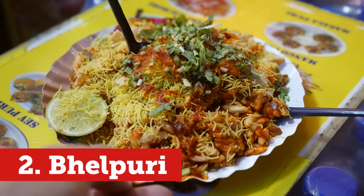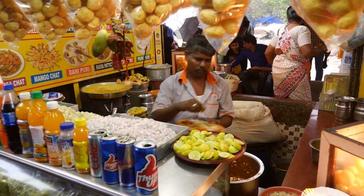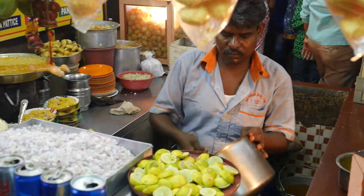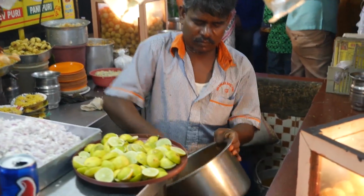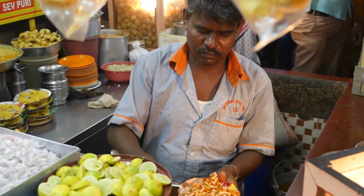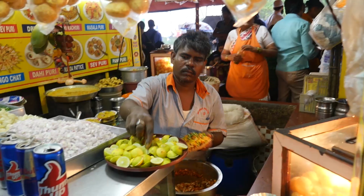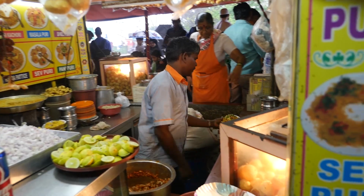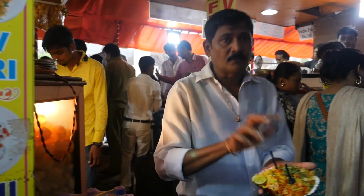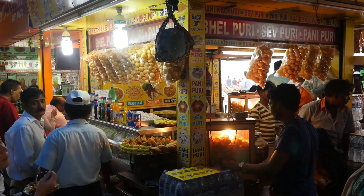Bhelpuri is the perfect Mumbai beach snack. It's crunchy, sour, sweet, salty, and spicy, and it just makes you want to keep eating, snacking, and hanging out. There are many versions of Bhelpuri, but it often contains puffed rice, sev, which are fried little crispies made from chickpea flour, stirred up with onions, tomatoes, dhania, and a balance of salty, sweet, and spicy chutneys. Once you start eating Bhelpuri, you can't stop.